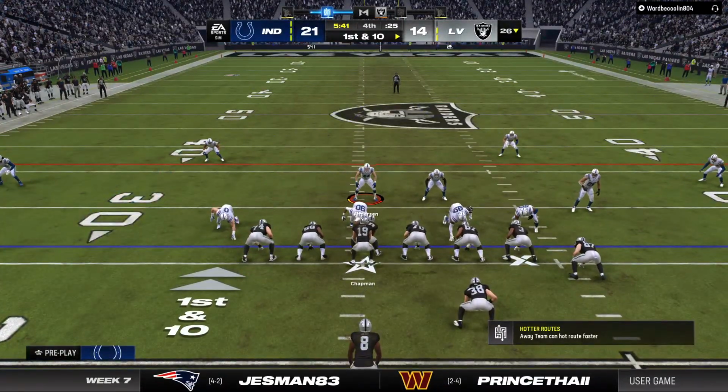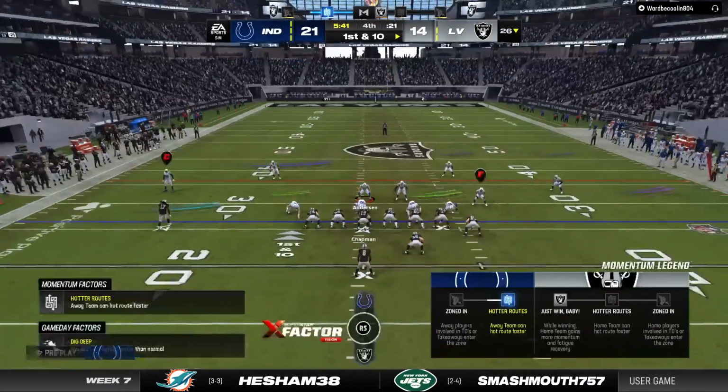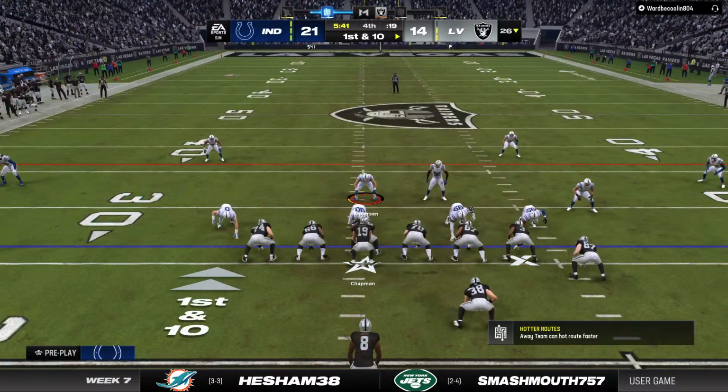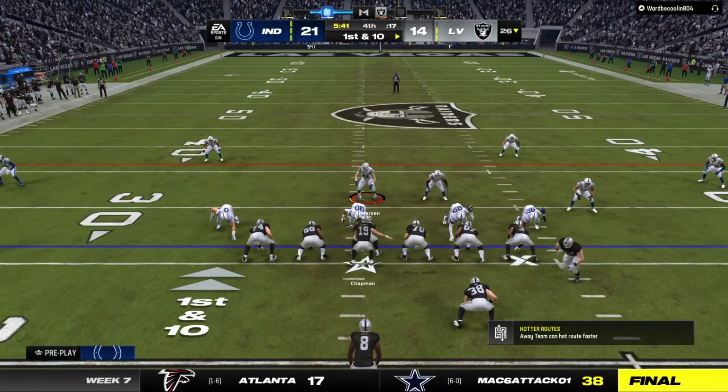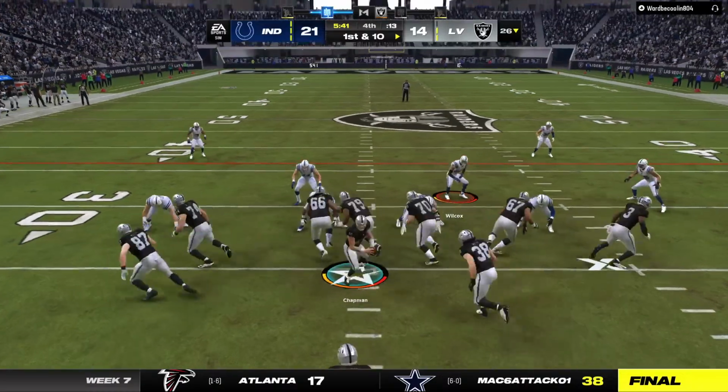Just in general, when you're passing in the 4th quarter with a lead, no matter at what point, you got to be super careful. Got to be careful, and sometimes you can be so careful that you end up running yourself into an error. They'll bring a tight end in motion left.